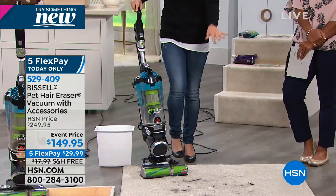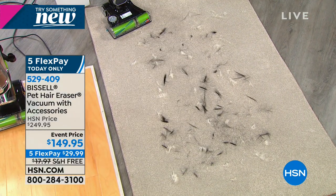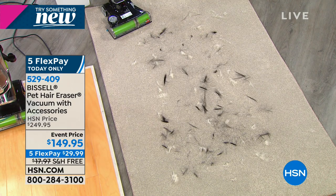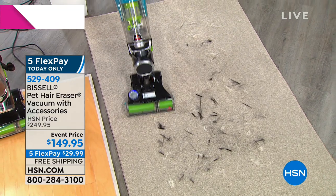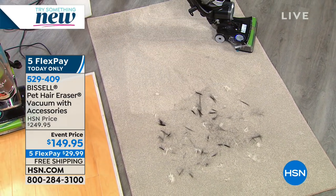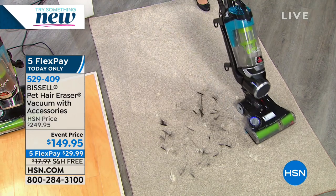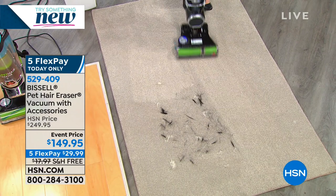Yeah. So here again, we want to show you the worst of the worst. The pet hair, all kinds of food, anything that can be on your carpet. Yes, and look at this. Look at how fast that is. You're not going over and over the same line just to get the hair up, only to have to bend down and pick it up yourself. Have you done that? I know we have.